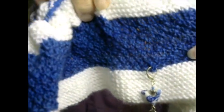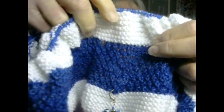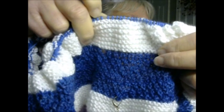So there it is, and here's what the first pattern looks like. And you can see last week, there's my stitch marker. So I went all the way up through the blue, all the way through this white section, and now I am into the blue again. So that is the revised pattern, and we'll see if that one works out right before I send it out to some test knitters.